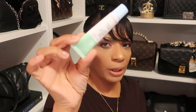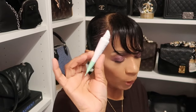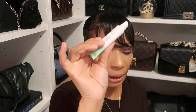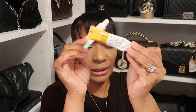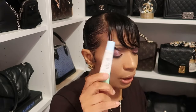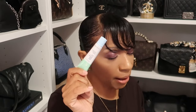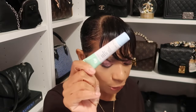So then is when they came out with this formula right here, and they made the squeezy tube. But where they went wrong is they didn't keep this original formula in here. They made it more liquidy and loose, more like a gloss, and it just wasn't as thick as this one. And if you're like me, I went to this launch party, and then after I tried these out, I called them up because I wasn't happy, because I wanted this original formula but with this tube.